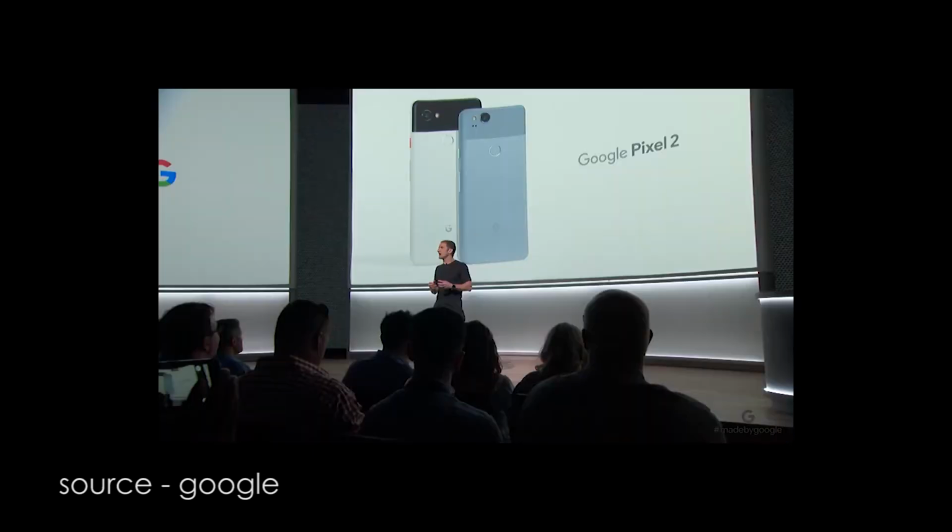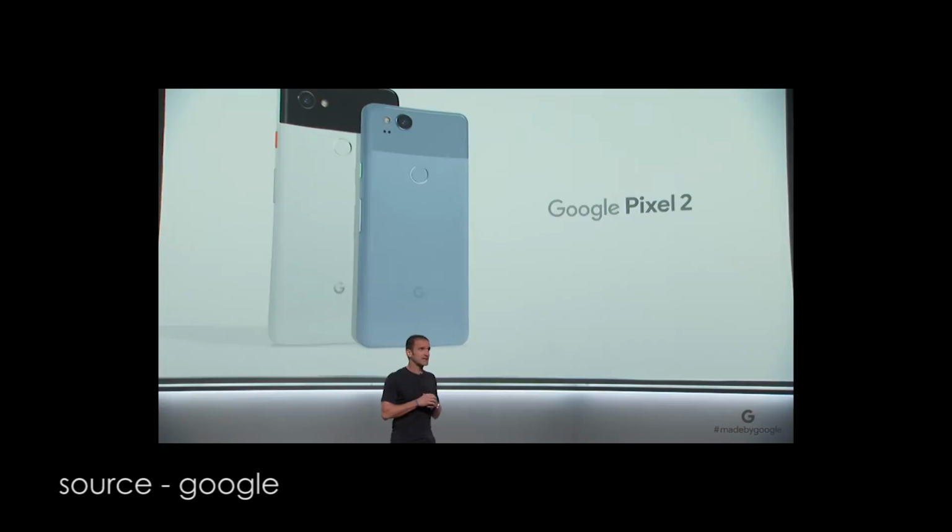And the colors available in the Pixel are kind of blue, just black, clearly white. And this is one of the things that irks me the most. In the Pixel 2 XL, the colors are just black, black and white. Why not just have three, right?